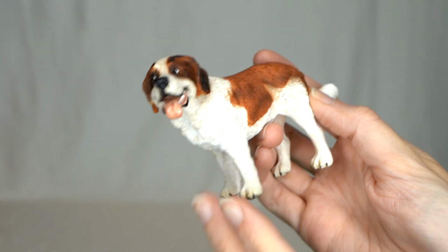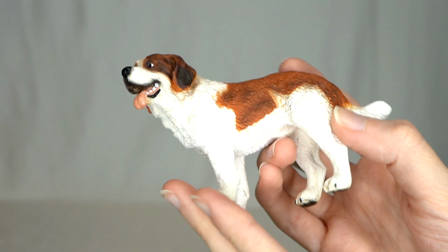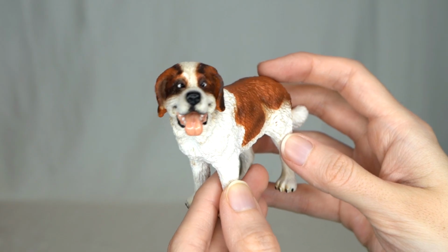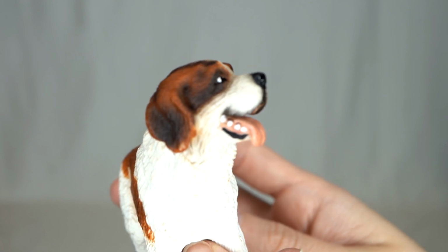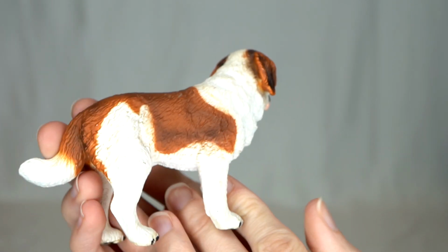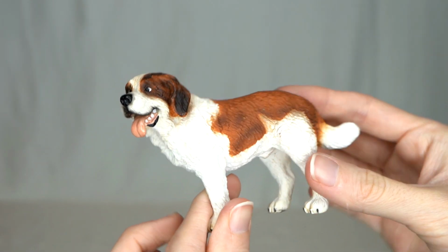Then this guy I actually got at the Breyer swap meet. He is an adorable little Schleich St. Bernard doggy. The expression on his face is just so adorable and goofy. I really quite enjoy it. So I went ahead and got him because he was too cute. I'm sorry, there's actually not a lot of rhyme or reason to the order I'm showing these models. I'm just pulling them out as I see them here.